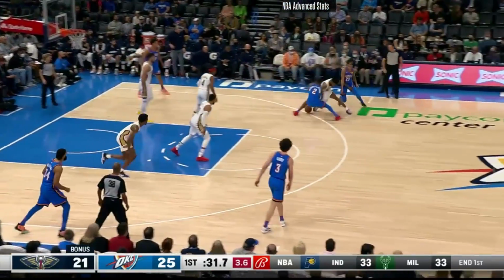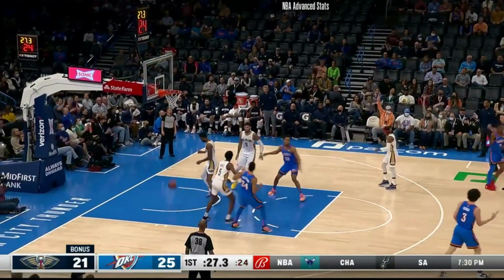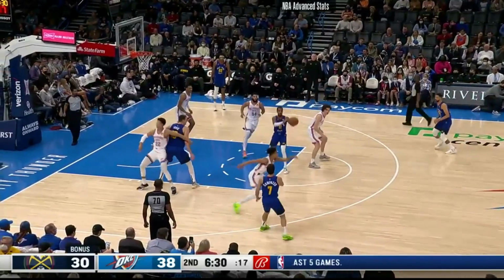Now it's the second one as Shea dribbles it off of his leg. Has to scrape it up off the floor. Mann got it off in time straight away. Beats the buzzer for the 3. He can come in and be ready and contribute.